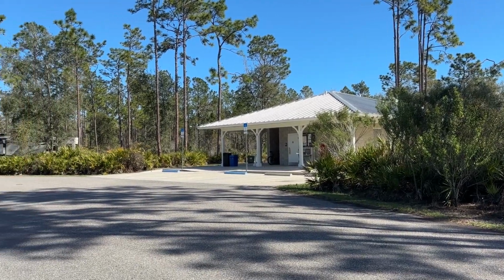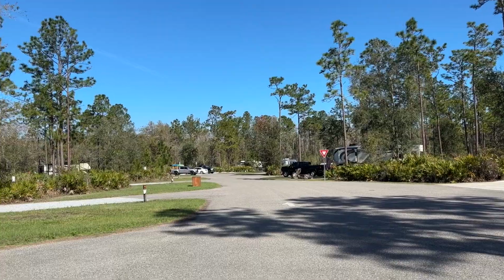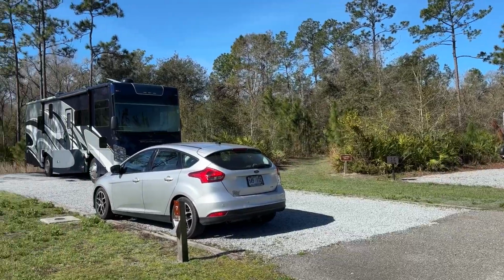We stayed at Colt Creek State Park in Lakeland, Florida. The restrooms were very nice and had a great shower with lots of pressure. The sites were spacious and had electric and water hookup, but no sewer. And this is our space.